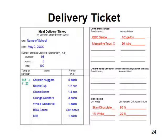On the left-hand side, the ticket records the number of meals sent, the menu, and portion sizes to be served. Staff on site must record the temperature of any potentially hazardous foods and time in the far left column at serving time. On the right-hand side, staff at the location are to record the condiments used that day and any extra food items that were set out along with the amount and the milk recipe for that site.